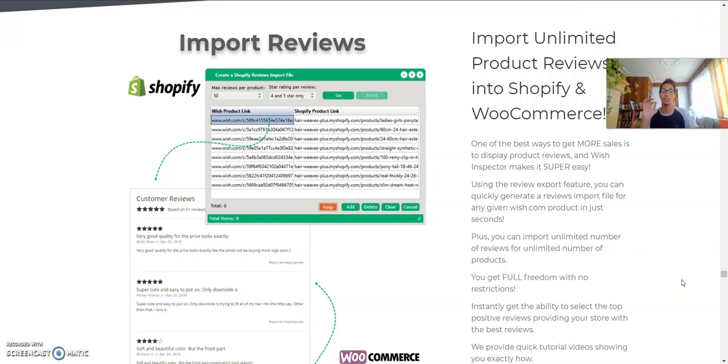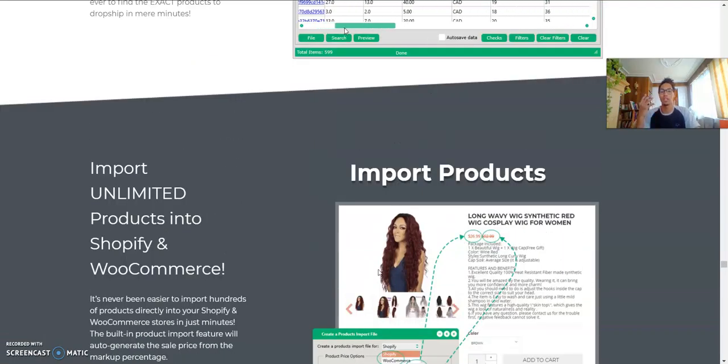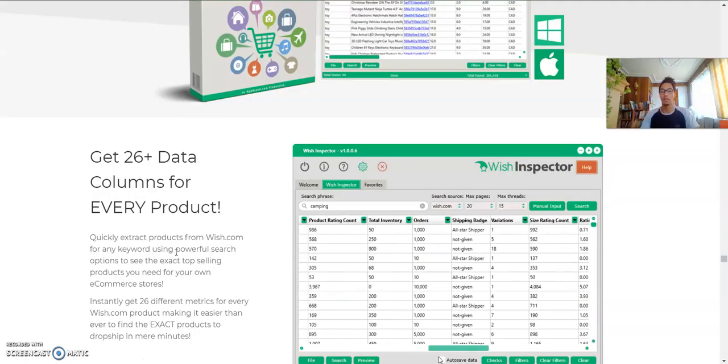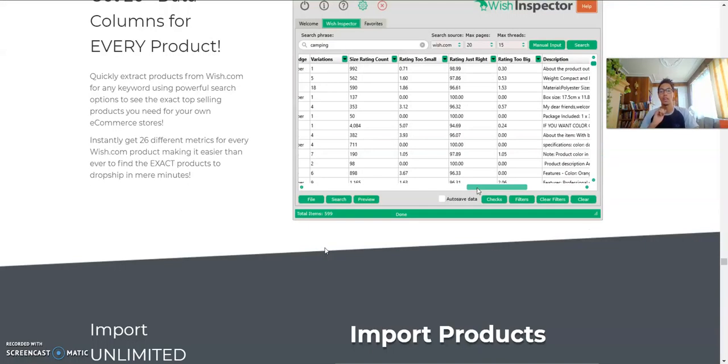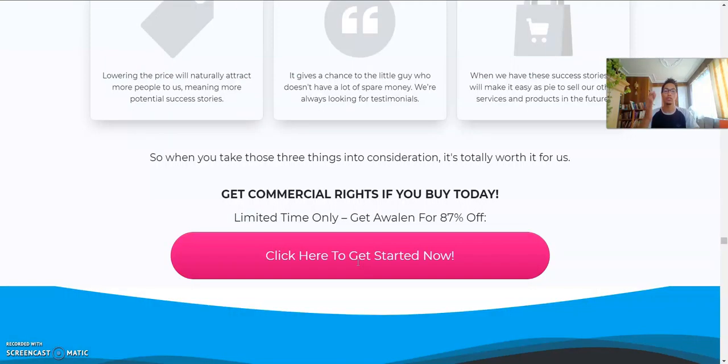One of the best ways to get more sales is to display product reviews, and Wish Inspector makes it super easy. So importing product reviews is vital to getting people to return, right? You have 26 plus columns for every product, right? Wish Inspector, exclusive launch bonus.